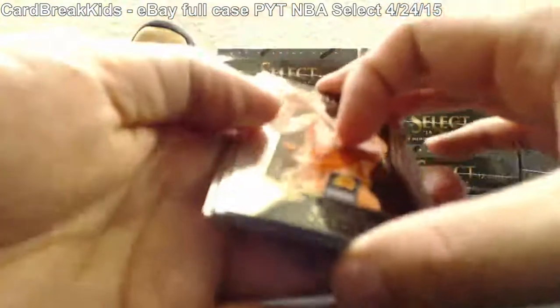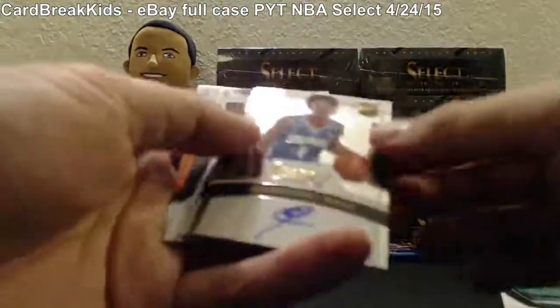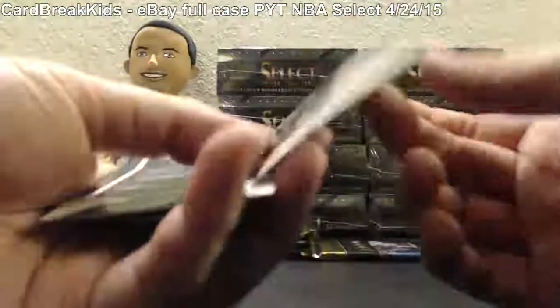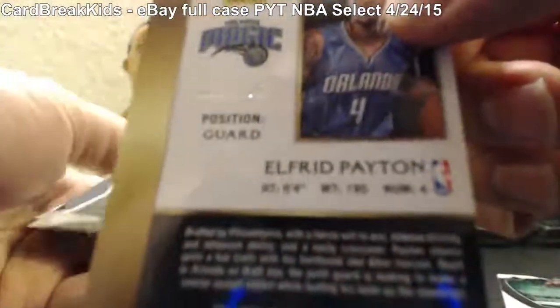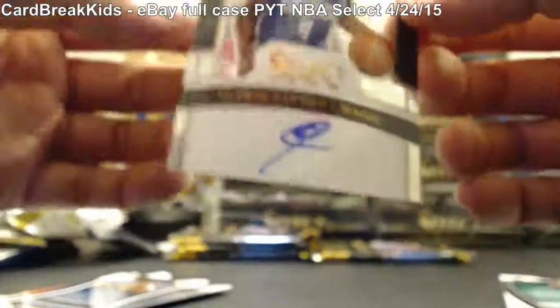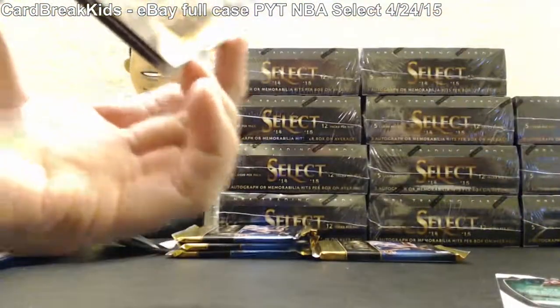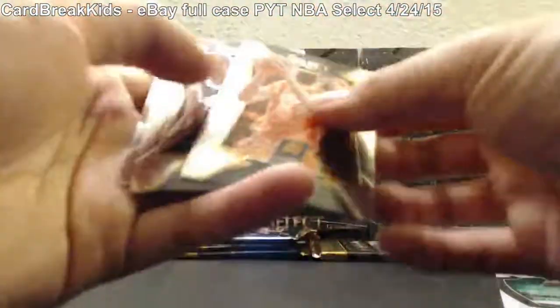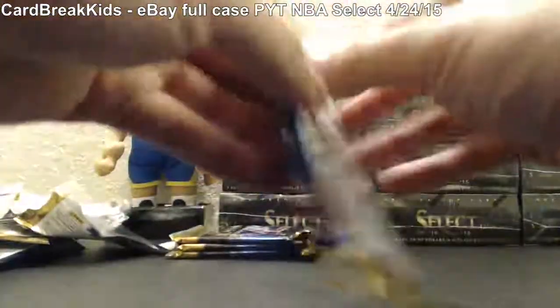Oh, I saw Orlando Magic, Corey C. Elfrid Payton, rookie auto, on card. This is number 21 out of 275, Elfrid Payton. Congratulations. Orlando Magic, Corey C. Very nice. Orlando. Very nice, solid, very solid. Bob Lanier. Very solid.